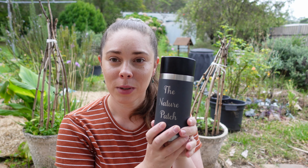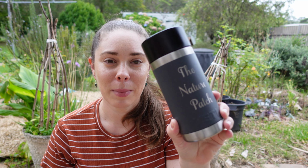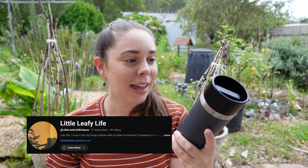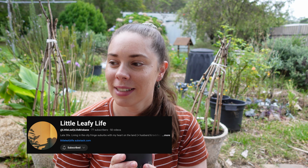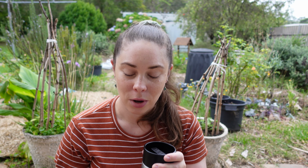I do have my cup of coffee today, which was gifted to me by my lovely friend Jess, and it's just like the best present ever. I use it every day, and I always have a cold drink or a warm drink now, which is amazing. Having an almost 4-month-old baby, I can actually have drinks that stay warm or cold.